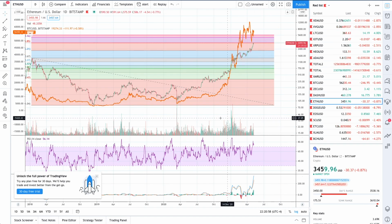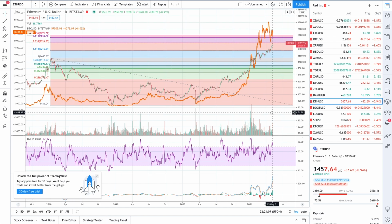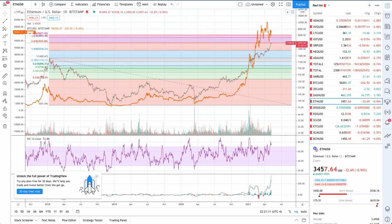Looking at Ethereum right now, we can also see it's broken past its previous all-time high. And it's trucked a little bit more slowly. That's probably just because it has a larger market cap than the rest of the coins here. So it takes a lot more money to move Ethereum.